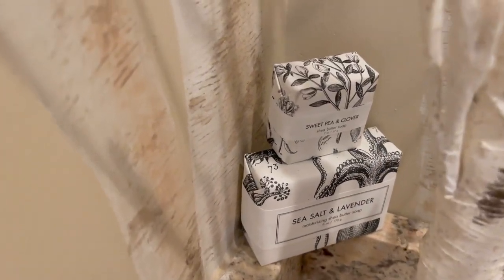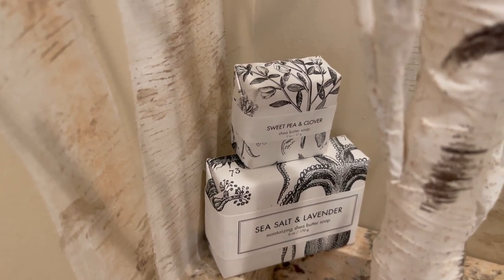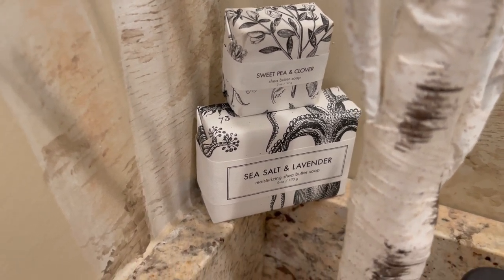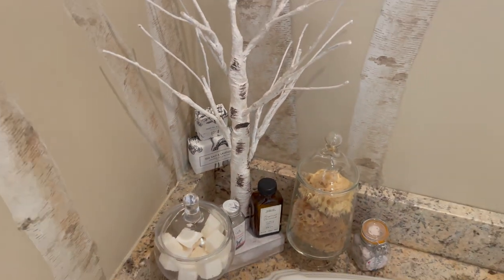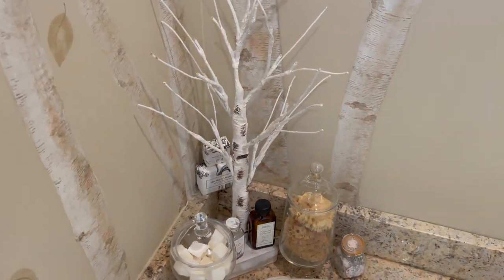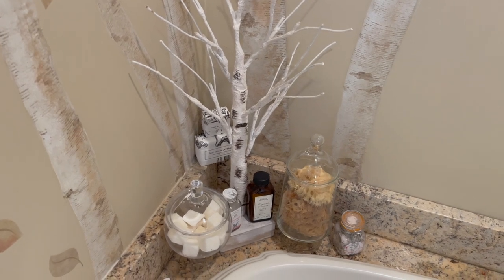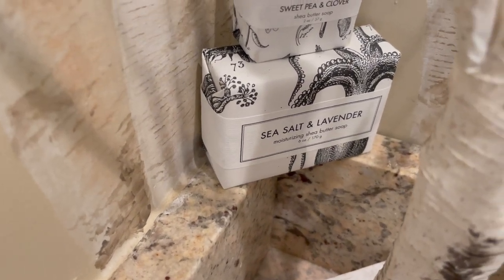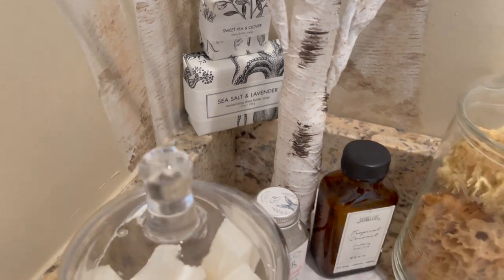These are two soaps, the Sweet Pea and Clover. I actually got at Linda's store down in Peterborough. And the sea salt and lavender smells so nice. Where did I get that? I got that at a little boutique store when I was visiting a little town in New York State. And Linda, if you're watching, this is the scent I was telling you you need to get for your store. I love it for summer.